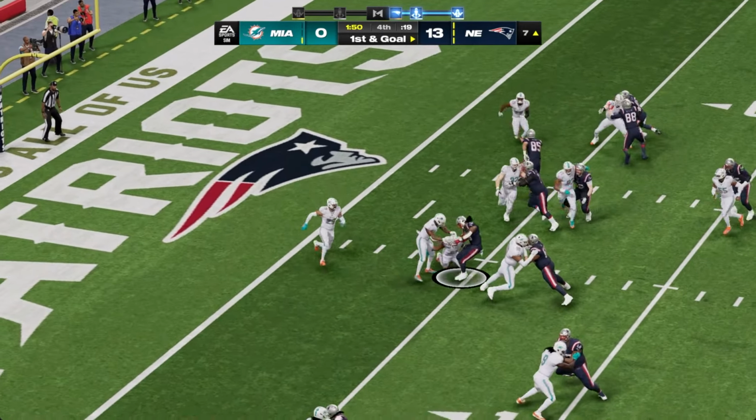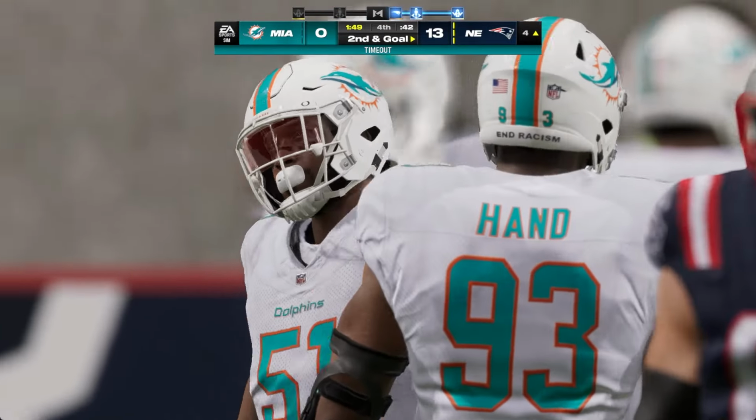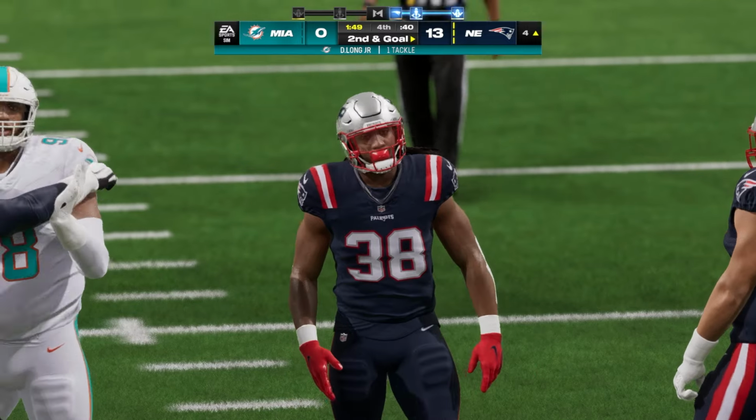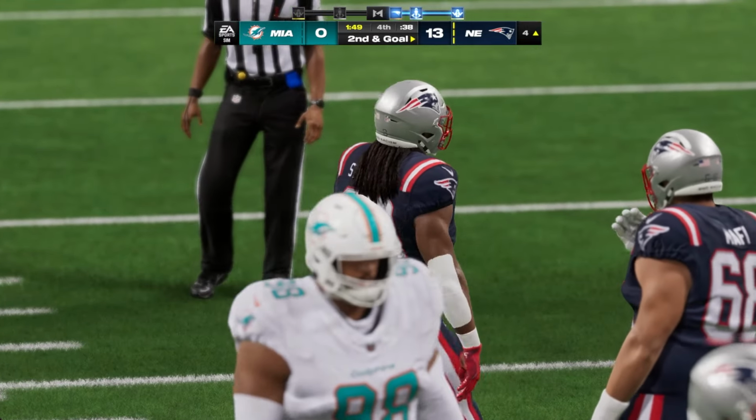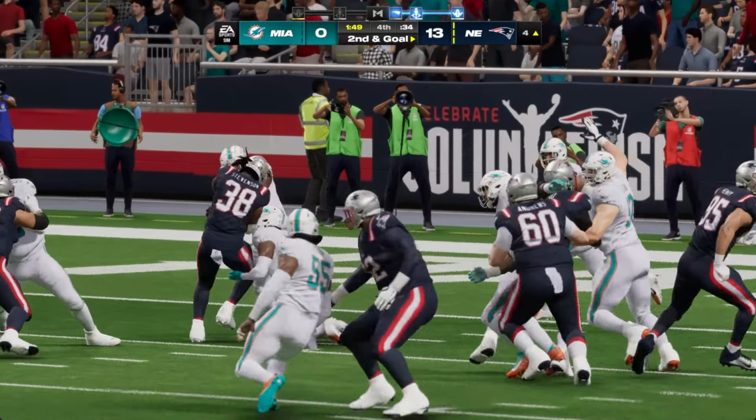Here's Stevenson. And the hole closes quickly here. He can fight only to about the 4. Now the Dolphins will use the last of their timeouts as they'll talk things over prior to this upcoming 2nd down play.